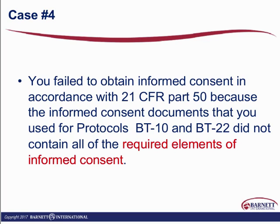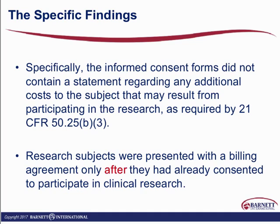Here we have another case, number four. Failed to obtain informed consent in accordance with the code of federal regulations because the informed consent documents that you used for these two protocols did not contain all of the required elements of informed consent. This one is pretty interesting. The specific findings here are that the informed consent forms did not contain a statement regarding any additional costs to the subject that may result from participating in the research, as required by the code.